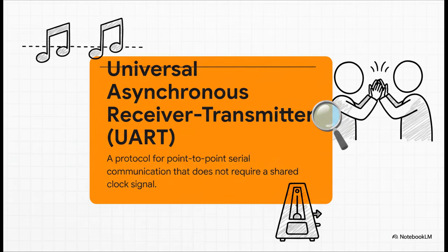So, how do the two devices stay in sync? It's actually pretty clever. They just agree on the timing, the speed, which is called the baud rate, before they even start talking. It's like two musicians agreeing to play a song at exactly 120 beats per minute without needing a conductor.